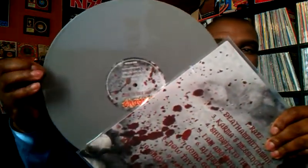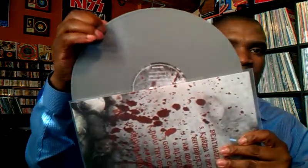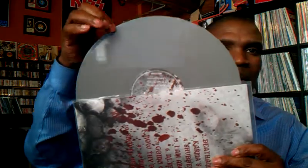It is 2 LPs on this, and I'm sure the texture's not going to show up on camera, but it's kind of like a gray brushed, almost marbled, color vinyl.